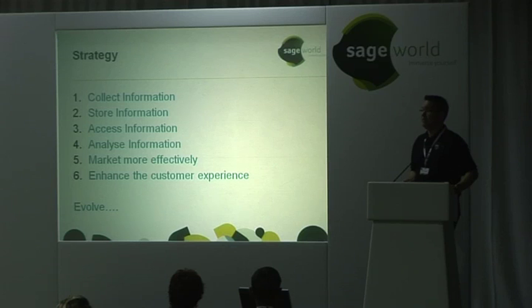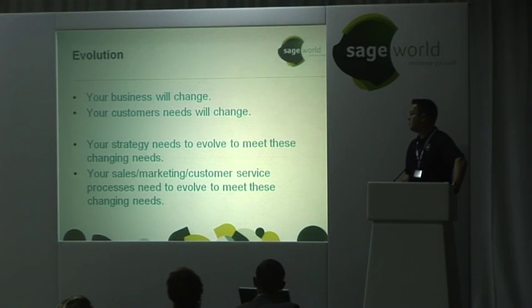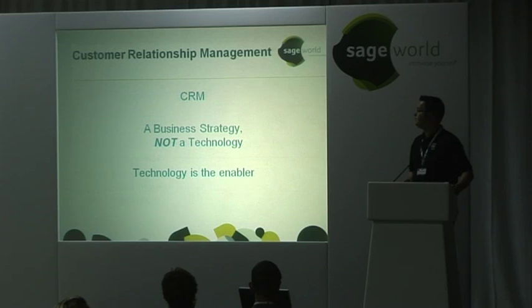But the real key to this is to evolve. Over time, your business will change, your customers' needs will change. So the strategy needs to evolve in line with those changes to make sure that you're meeting your customers' requirements. Your sales, marketing and customer service processes internally need to evolve to make sure that you're most effectively equipped to meet those changing needs as well. So my earlier slide was CRM is a business strategy, not a technology. Technology is what enables your customer relationship management strategy.